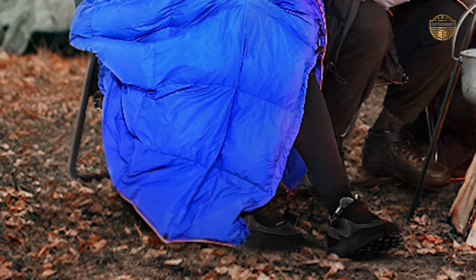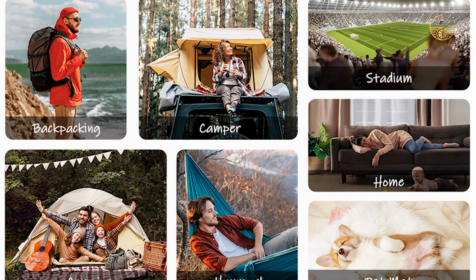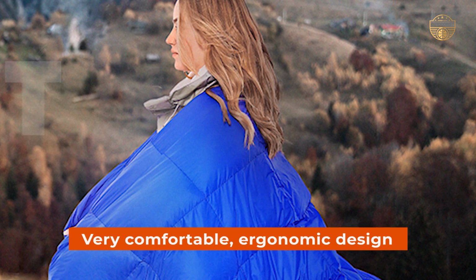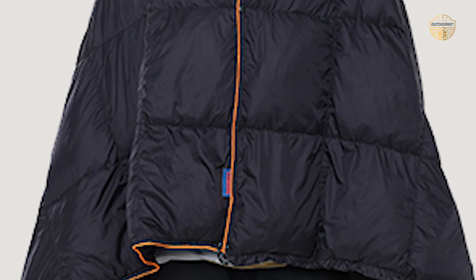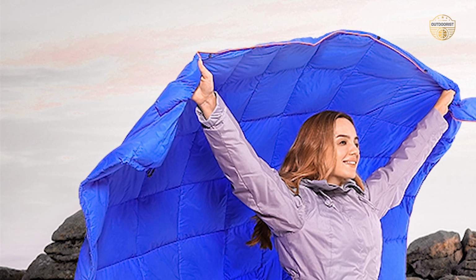The LUXCOL Down Camping Blanket can also be used as a blanket for camping, and it's also great for any other outdoor activity. The LUXCOL Down Camping Blanket has a very comfortable, ergonomic design. It features a zipper closure with a drawstring that will keep the insulation securely in place while you are on the move. The LUXCOL Down Camping Blanket is machine washable, and it can be dried quickly in the microwave or on low heat in your dryer.